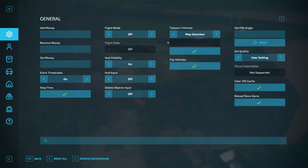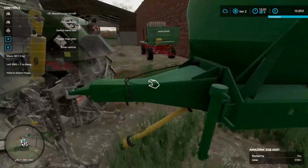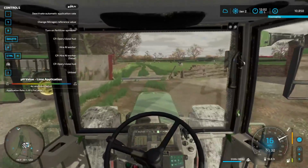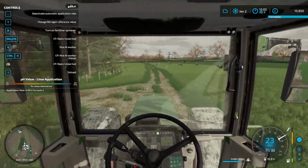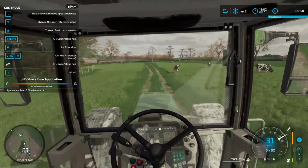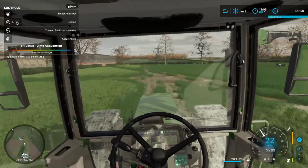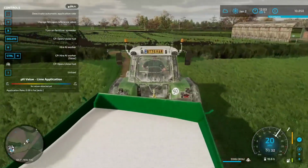Yow! He's incredibly easy to flip. I've already done that once, I'm not gonna lie. Anyway, let's get over to the big field then, field 25, and we'll start spreading in there. And that we will do as a time lapse, and I will also slow right down, just so there's no tipping. There we go, that's better.